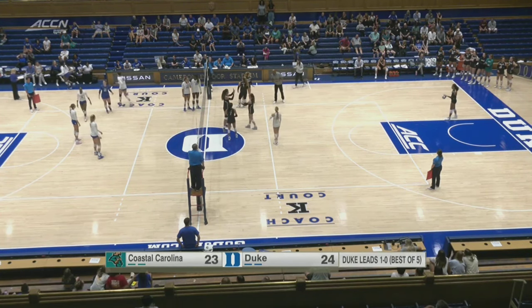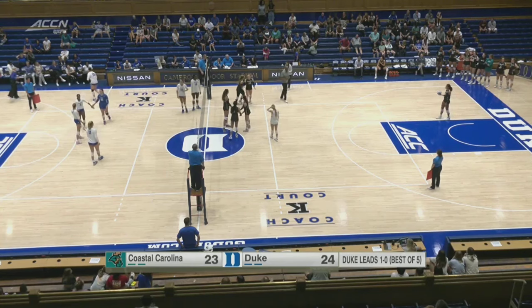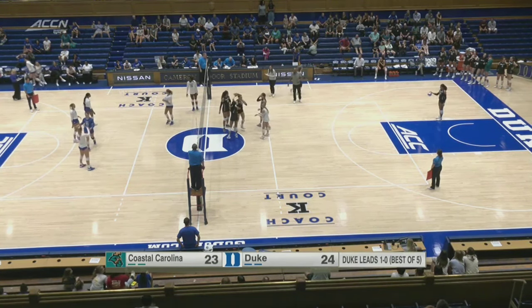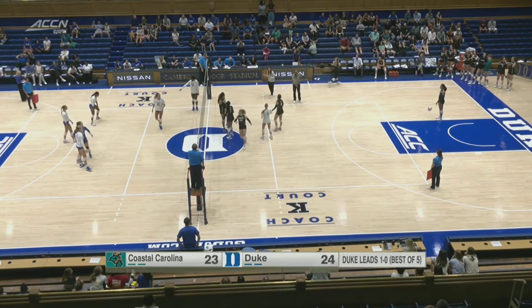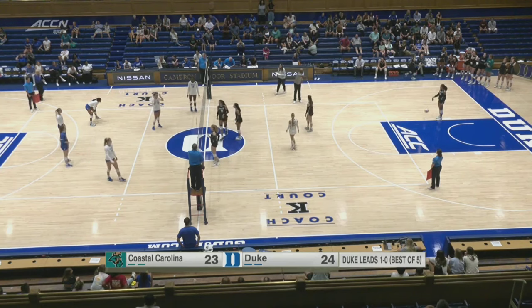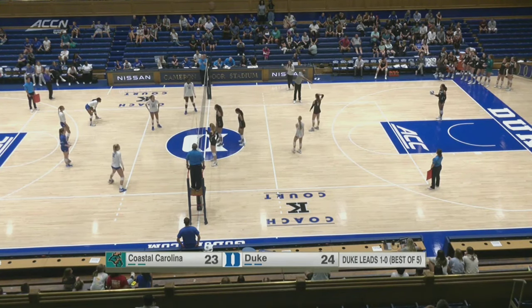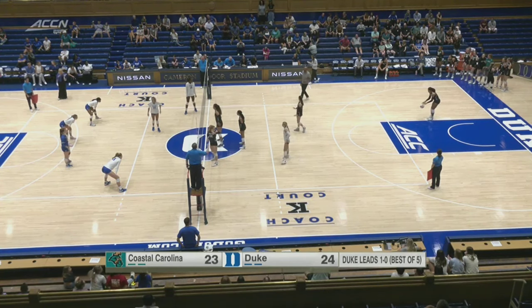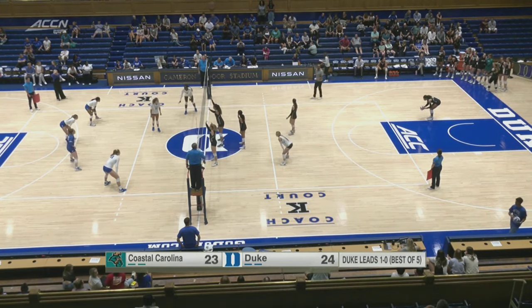Great dig by Tomlak. Goes over the net. Coastal end system here. Near side attack. Off the block. There's Richardson to play it. Tomlak stumbles and a point for Coastal. Fleming will come back in as Earnhardt for Coastal goes back to serve.